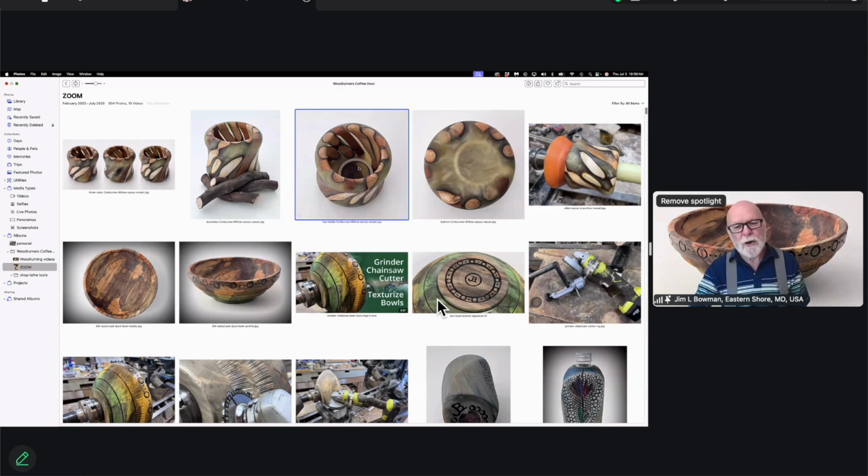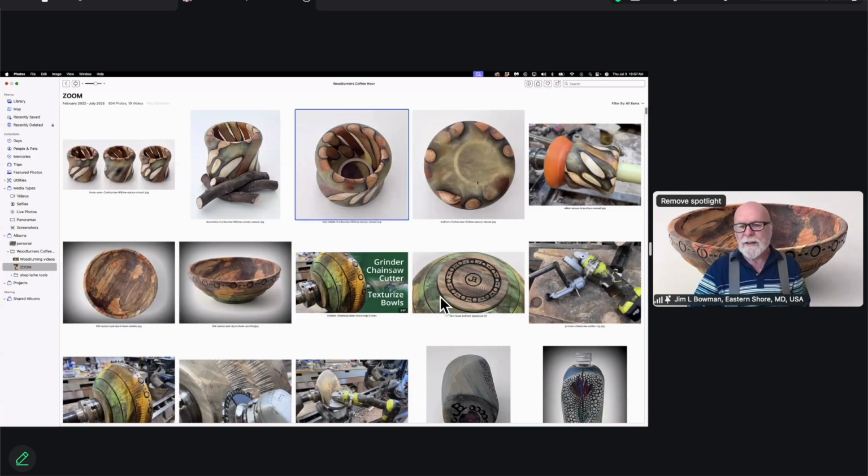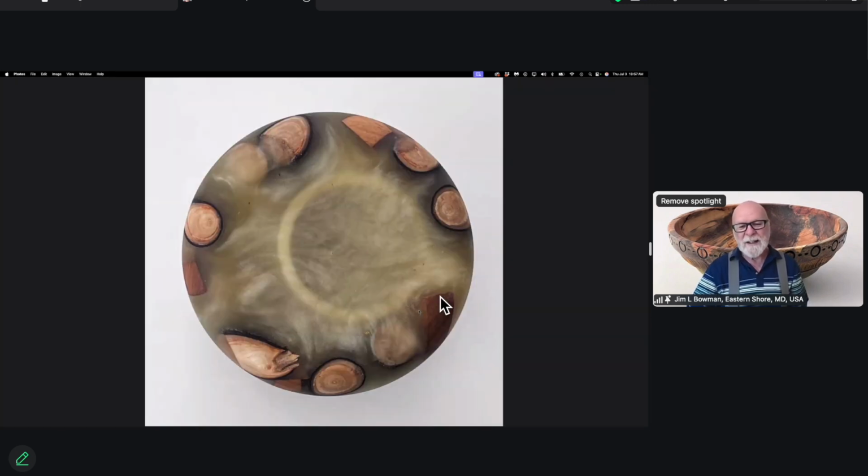I wanted to just show one thing. This probably should have been a funnel, but it wasn't. You see the white ring in the bottom? Yeah. Well, me being a tightwad with epoxy, I stuck an inch and a half piece of PVC down in the middle before I poured it, so it wouldn't waste all that epoxy in the middle. Well, somehow it got stuck in the bottom, and so I couldn't get rid of it. If I show you the very bottom, you can see it through there. It was too close to the bottom. I couldn't turn it out from the inside, or it would have been a funnel.